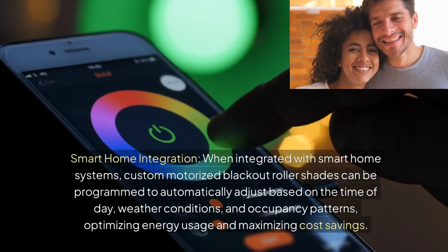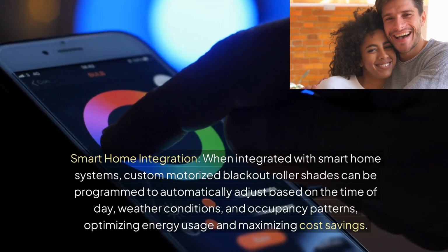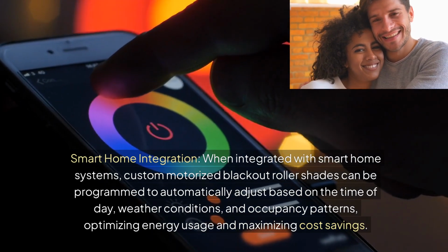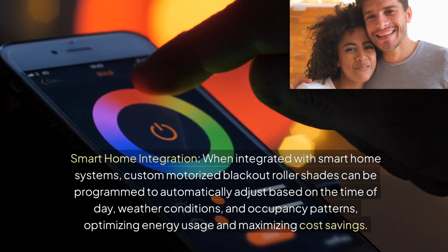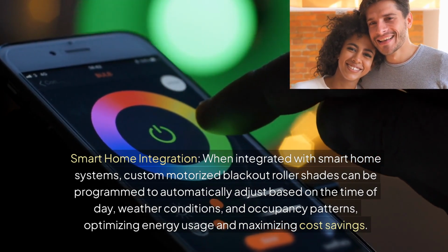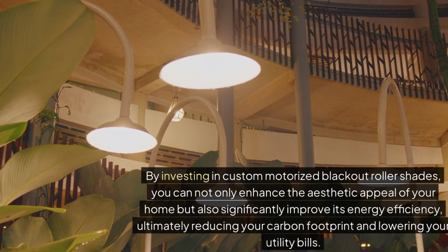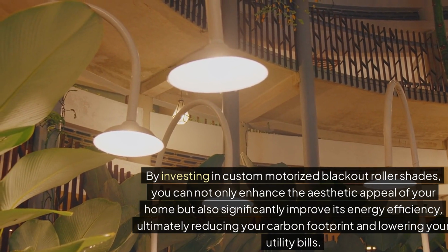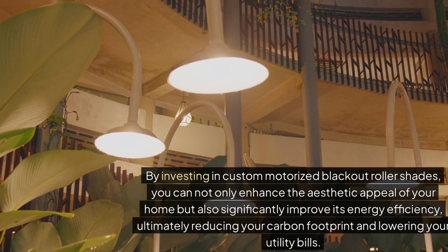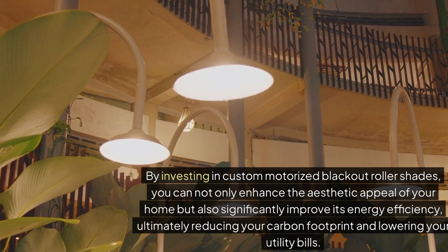When integrated with smart home systems, custom motorized blackout roller shades can be programmed to automatically adjust based on the time of day, weather conditions, and occupancy patterns, optimizing energy usage and maximizing cost savings. By investing in custom motorized blackout roller shades, you can not only enhance the aesthetic appeal of your home but also significantly improve its energy efficiency, ultimately reducing your carbon footprint and lowering your utility bills.